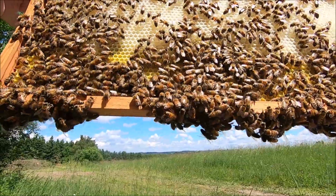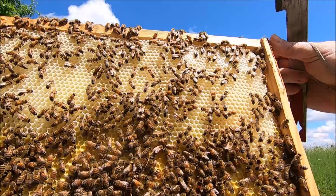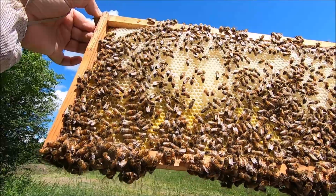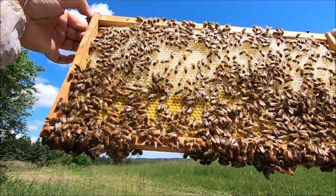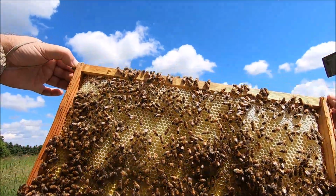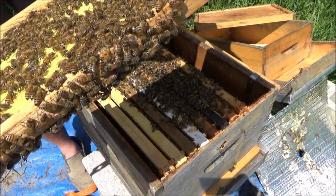Already got nectar in it. Yeah, and they're closing off the honey already. They're capping the honey at the top. This could very well be a frame where the queen is laying. So let's just have a look for her. See the other side, oh, they're just starting to draw out the other side.